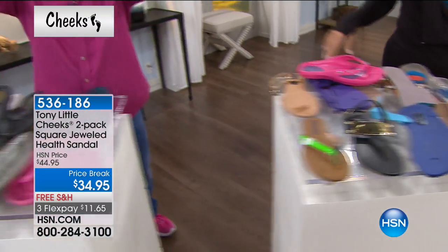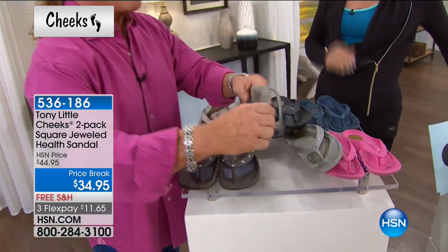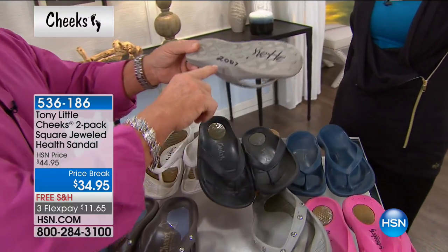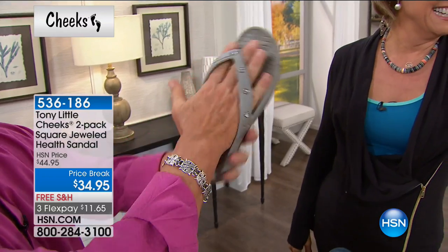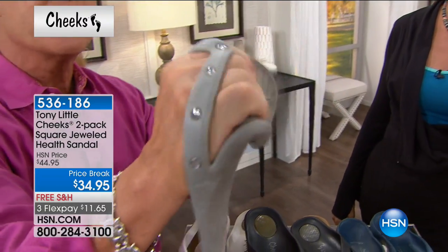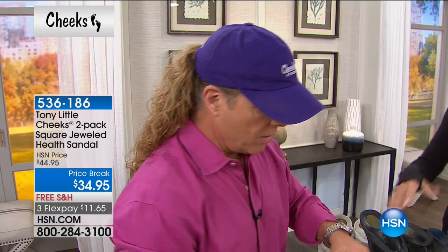Now, do they last? I want to show you something. This is why they're number one in the whole country. We're gonna pick these up. They may be a little dirty. These are from 2007. See, they're 10 years old, still together, still moving. Have you ever bought a pair of sandals that you wore for 10 years that cost you less than $20? They're like $17.